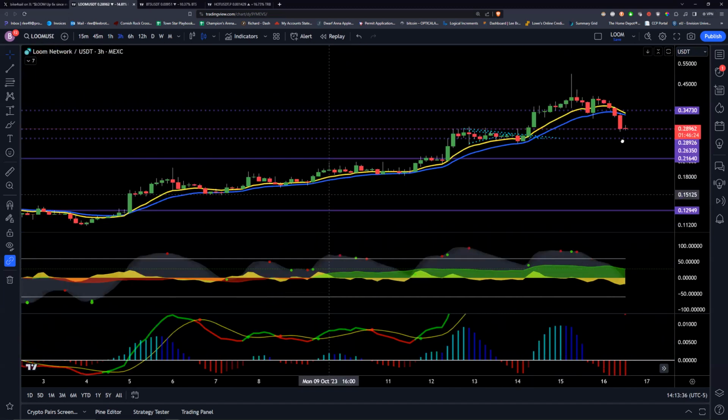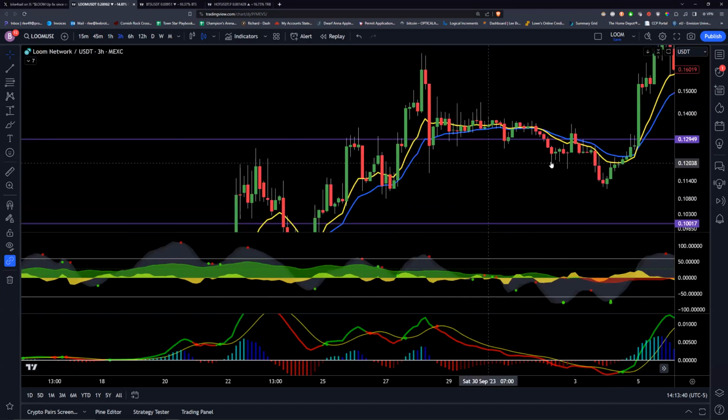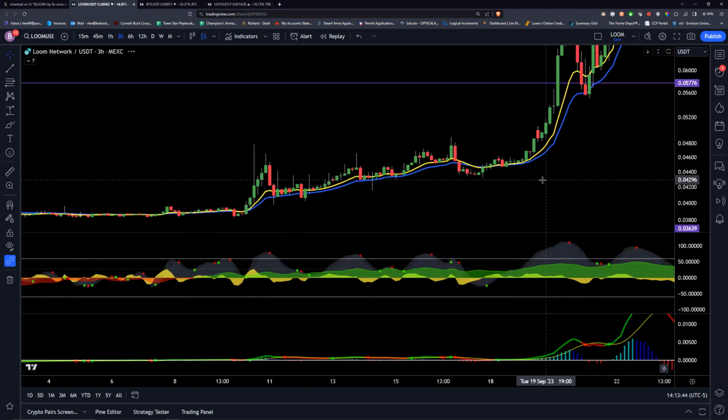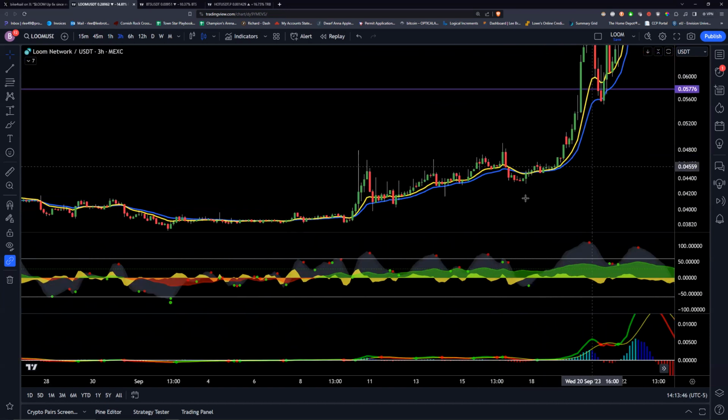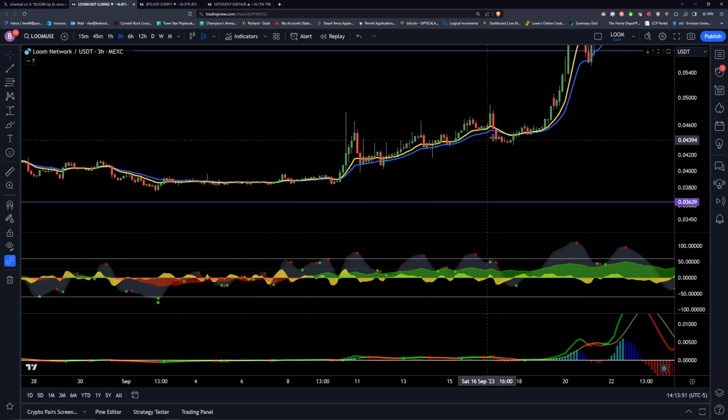Let's just see where that, yeah, here it is. Here's the breakout. So there was a lot, actually it was over here, wasn't it? Yeah, it was right in here. So there was a lot of up and down, sideways, fake out down and then take off.